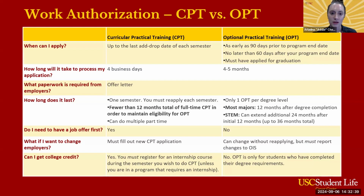So the other thing about OPT is there is something called STEM OPT. How many of you have heard of STEM OPT? Yeah. So if you are in a STEM major, which I think in most cases you're going to know because your major is going to tell you that it's a STEM major, you have the option of extending your 1 year of OPT an additional 24 months after that first 12 months.